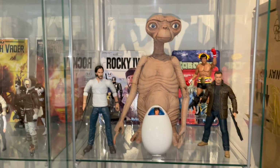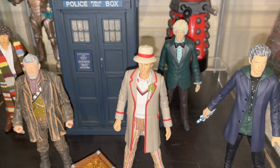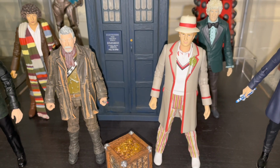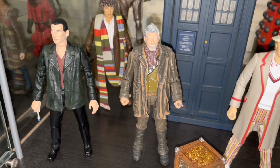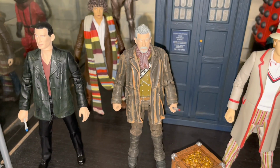Still love that figure. Still love Robocop. And down below, more Doctor Who. This is a mixture of old and new again. You've got all the older Doctors, Peter Capaldi. That's John Hurt again. I said we'd come back to him. I tell you something, the films nowadays, they miss John Hurt. They miss John Hurt's acting. But I'm not going to get all emotional.